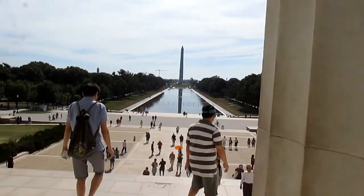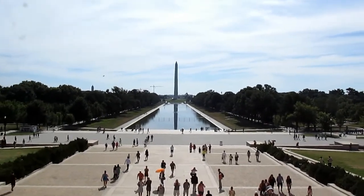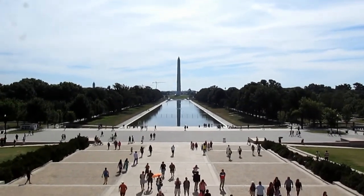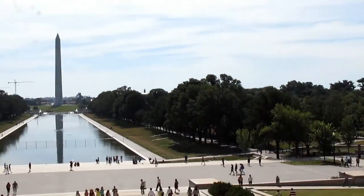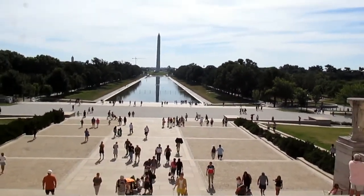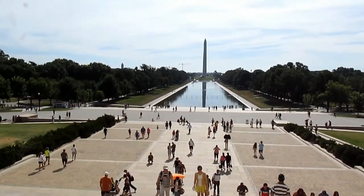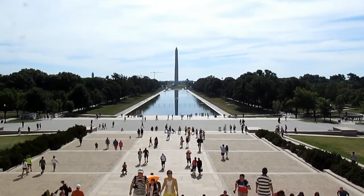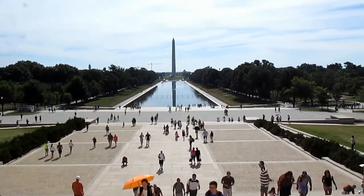Pretty cool. Got a very nice view of the reflecting pool from up here too. And actually, when I came here a couple of years ago for a quick visit, they were doing construction on the pool, so I couldn't really see it with water. But at least I can this time.